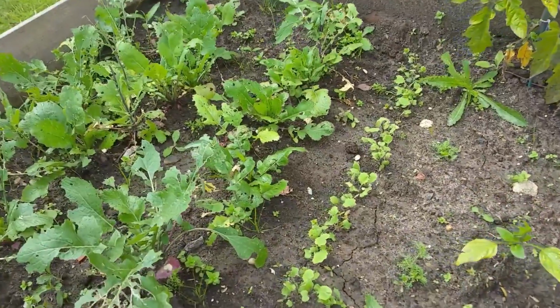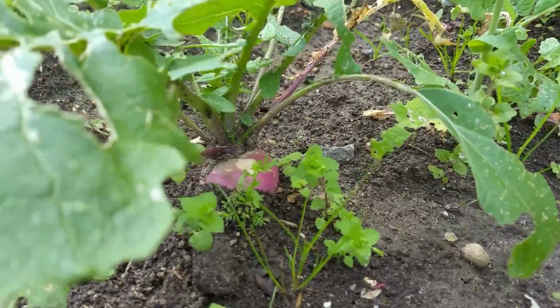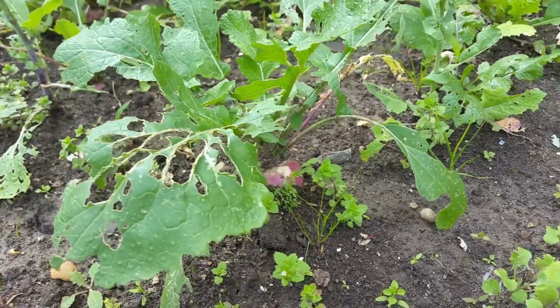So yeah, we've got some turnip. Turnip are doing well. So they're in there. I'll pull them up once they get to about a nice little tennis ball, golf ball size.